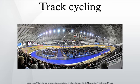Race formats. Track cycling events fit into two broad categories: sprint races and endurance races. Riders will typically fall into one category and not compete in the other. Riders with good all-round ability in the junior ranks will decide to focus on one area or another before moving up to the senior ranks.